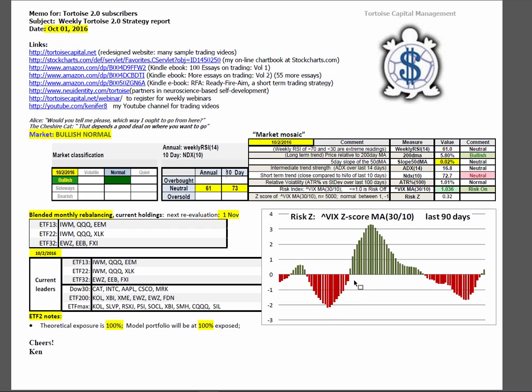Here you can see a 90-day histogram of that indicator. We've gone from -2 to +3 to -2, back just into the green here. This has been a time when traditionally swing trades have started to work on the long side as volatility declines.